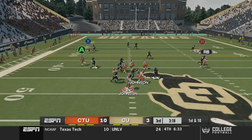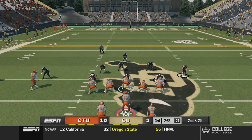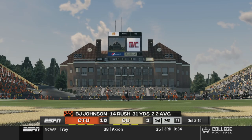Play action fake. Johnson gets flushed out of the pocket and he goes down. It's a loss of 10 yards. Dominique Jones is in on the stop. So that brings us all the way back to the other side of the 50, at about the 48. BJ rolls to the right side. He's got space to run the football. He picks up 10 yards back. And now it's a 3rd and 10.